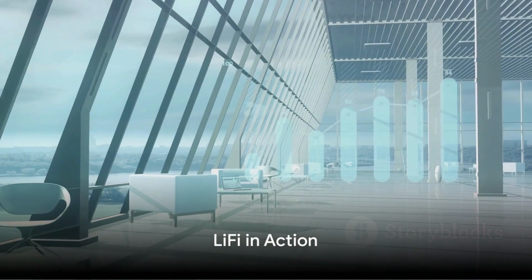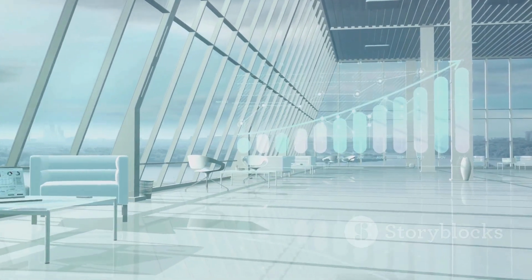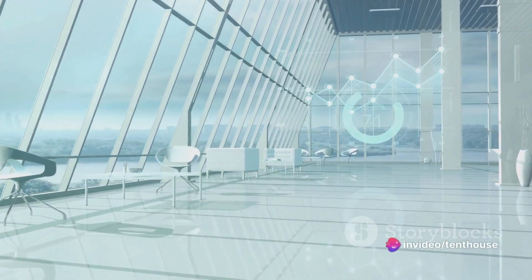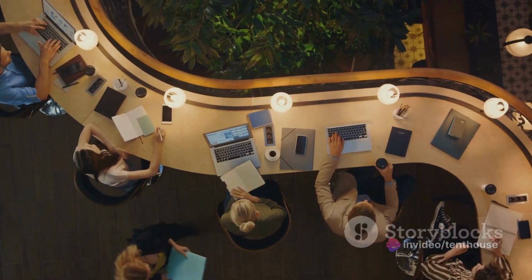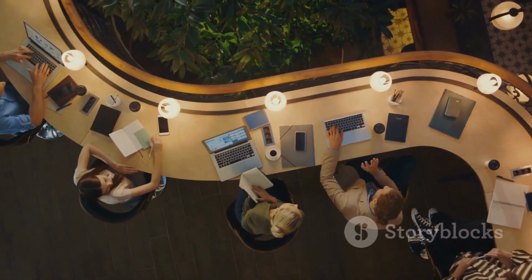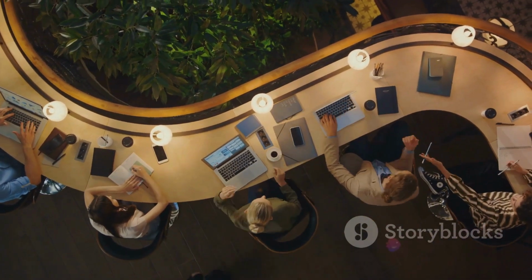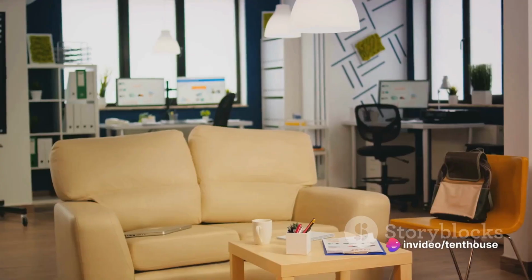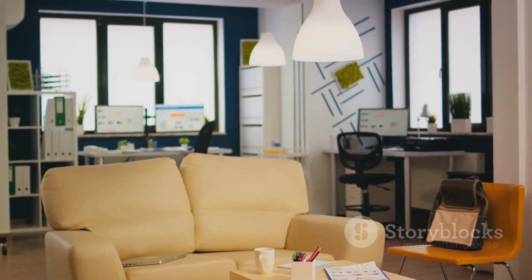So where can we expect to see LiFi technology in use? Now that's a good question. LiFi, with its bright promise and luminary capabilities, is lighting up potential applications across multiple sectors. Imagine walking into an office where the overhead lights are doing more than just illuminating the room. They're providing high-speed internet connectivity. Office spaces are one of the prime candidates for LiFi technology. With LiFi, we could see a future where our workspaces are not just brighter, but also smarter and more efficient.